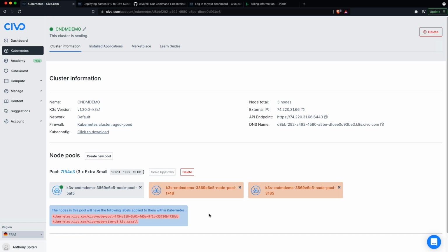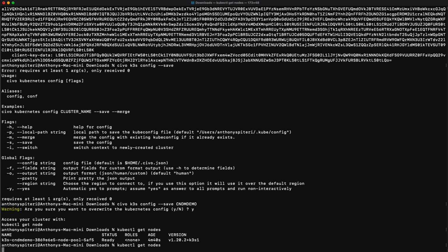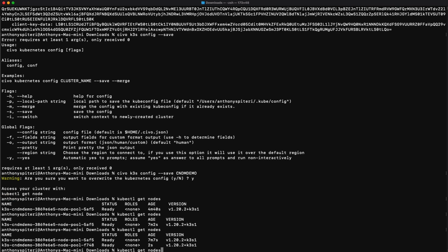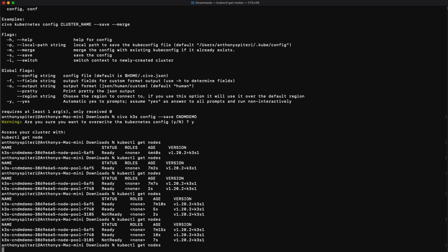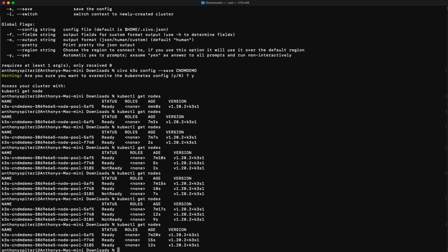Okay, and then we'll come back to the CLI and see that reflected in the CLI. Okay, so they've been scaled up. Let's go back to the CLI. And in theory, it takes a little bit of time to come through, but we should see, there we go, there's one of them. And there's the second one. Very good. So that's currently not ready, but it should pop up as being ready shortly. There we go. We've scaled this out.